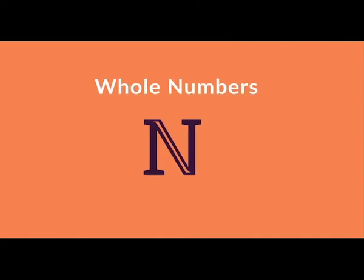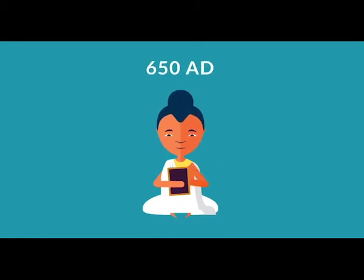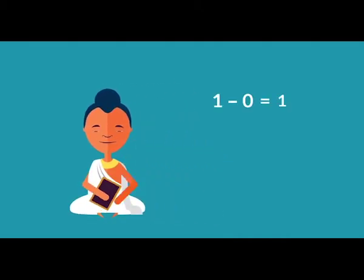Next up are whole numbers, which are represented by this symbol. Whole numbers are natural numbers with the addition of the number 0. The concept of zero as nothingness has been around for thousands of years, as has the practice of using a symbol as a placeholder to tell the difference between, for example, 3, 30, or 300,000. However, it was only around 650 AD in India that an astronomer named Brahmagupta first recognized and formalized zero as a distinct number in its own right, and laid out the rules for calculating with zero and negatives, which still form the foundations of modern mathematics.